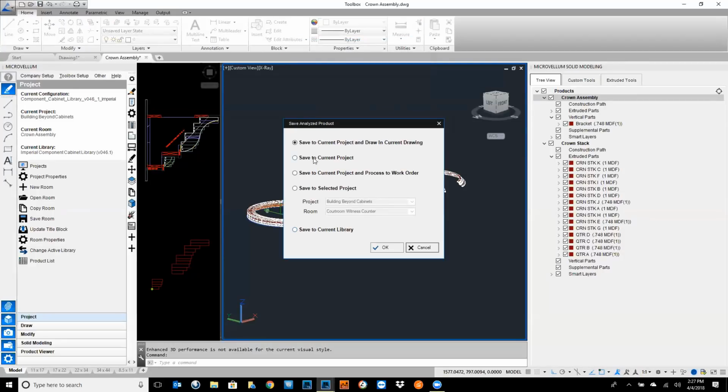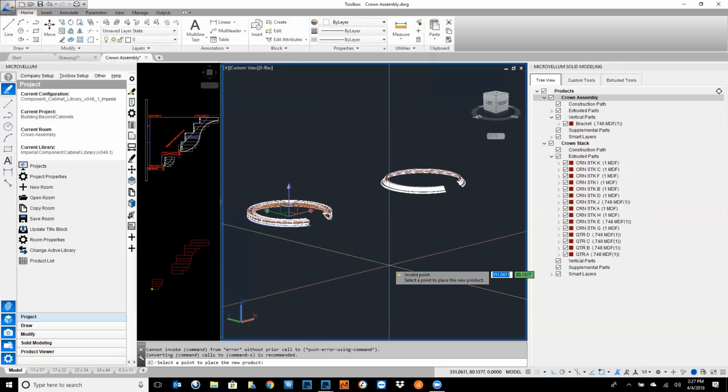It'll tell us in a little bit how many parts there are, but I'm going to actually put this here.